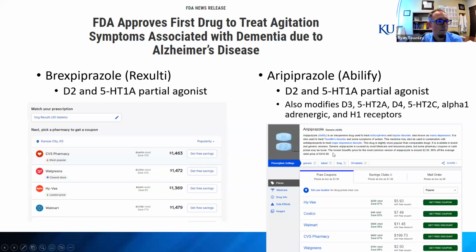So I generally haven't prescribed these yet, but it's nice that we potentially have some other tools in the toolbox to consider.